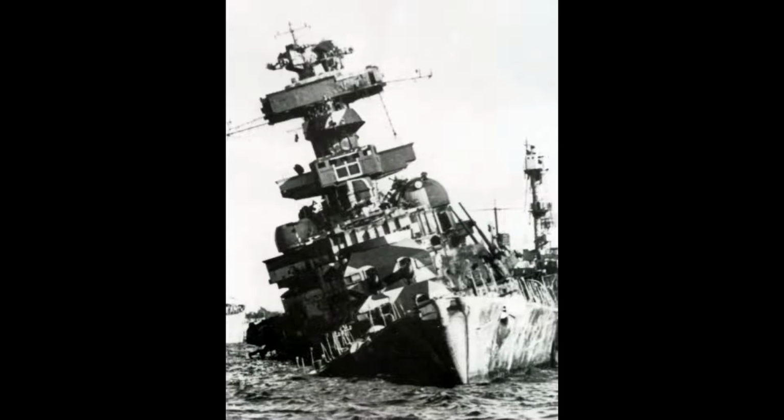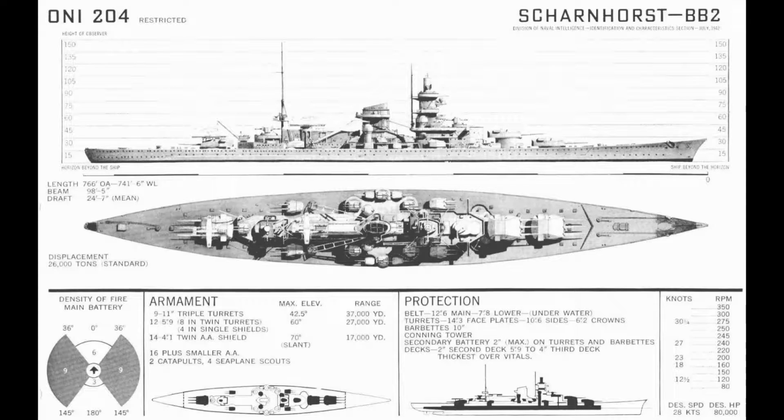Now we're going to move into the Scharnhorst class battlecruiser. I'm going to say battlecruiser for now, but we will discuss it in further detail, obviously. So the Scharnhorst class was the lead ship of her class. It consisted of two ships, herself, the Scharnhorst, and the ship Gneisenau. So it's called a battlecruiser or a battleship.